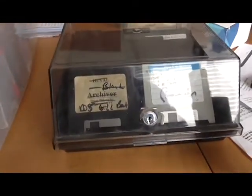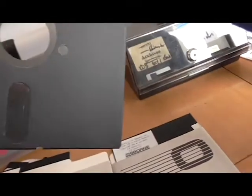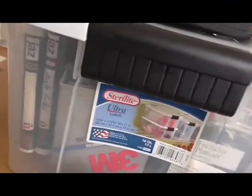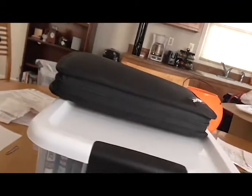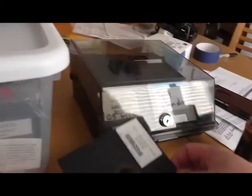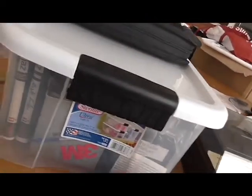I don't want to damage these, but I'm going to take them out so I can show you. These discs are actually a lot heavier than the double density discs, and they appear to be a lot thicker. Let's take a look at one. I can't really see a whole lot of difference. Yeah, these actually look like they were kind of hand produced. They probably had somebody in a little room somewhere with a computer manually copying these discs.